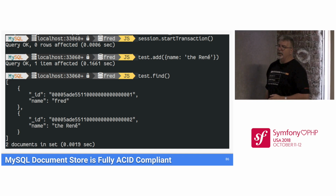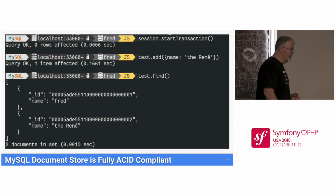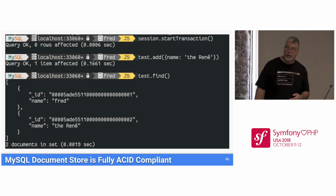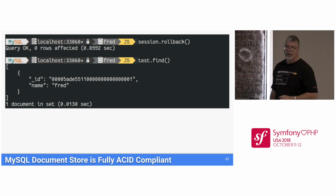We also support transactions. Here's an example where we're trying to add a record where the name is Renee. You see it out there. Notice at the top we do a start transaction. We do a session rollback and goodbye Renee.